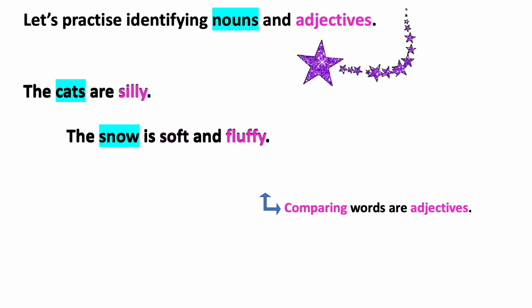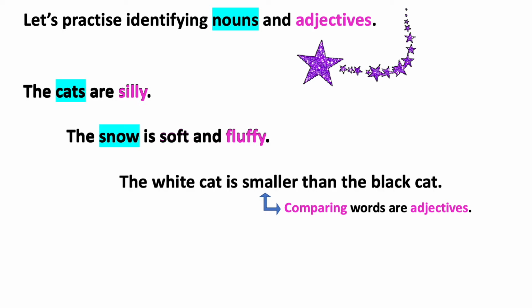Well done. We're going to have a third sentence now. Now, this one is going to be a little more challenging. And you can see that because I'm already giving you a hint with comparing. The white cat is smaller than the black cat. So cat, of course, is the noun. We've seen cat a few times now.